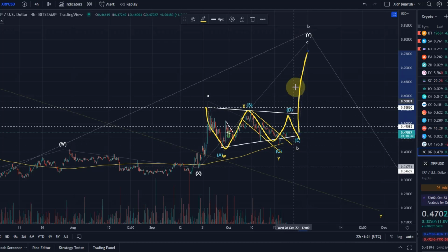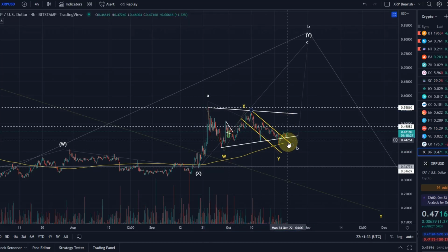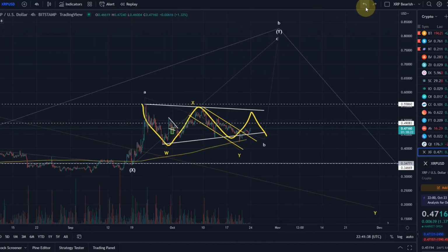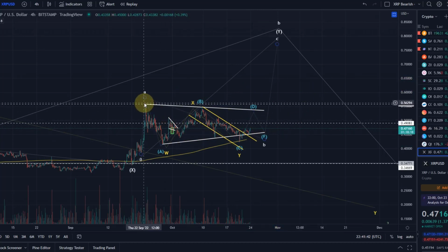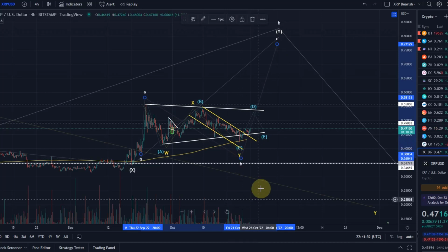And then we would move up in a C wave, which would be an impulse. Or, and that's the other assumption, the impulse has already started. Just didn't press the wrong button here. The impulse has already started. No, didn't want to delete the triangle. There you go. That the impulse has started in that it is only here a WXY pattern, which is absolutely possible as well. And then we would already be in the C wave. To be fair, for an impulse, it's a bit too weak.